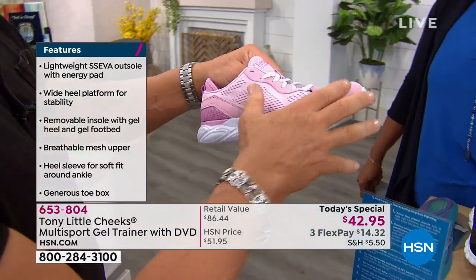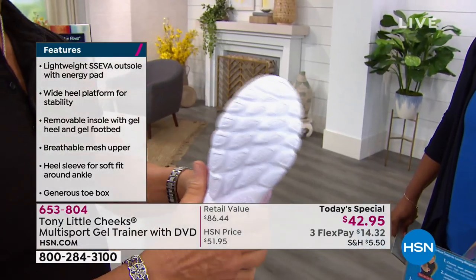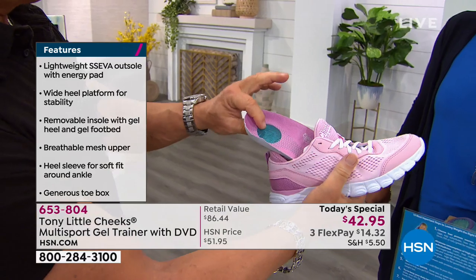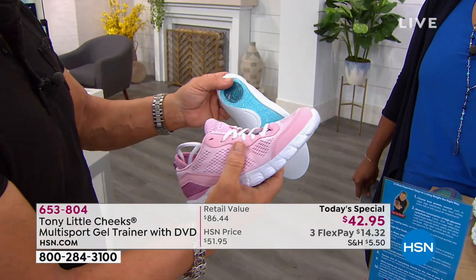You got the protective toe bumper, you got the heel bumper, but when you pull out the insole, because they're removable so you can clean them, you have gel to help reduce the impact to your heel, you have gel to help reduce the impact to your foot.